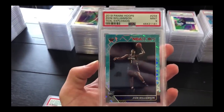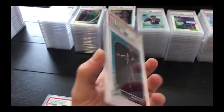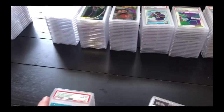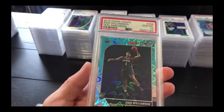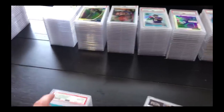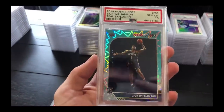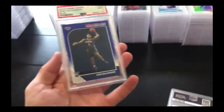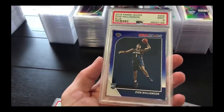Let me look at this teal explosion. Super nice card, super clean. So I would say even the 9s are going to do well, but I have a couple of these 10s. So the good thing is I did get some good grades again from just the nice cards, the big cards.